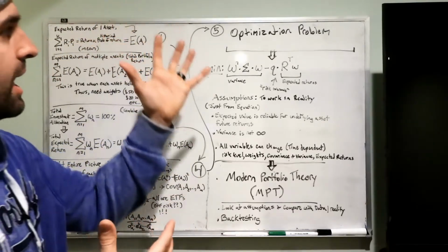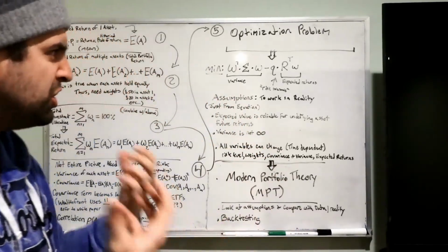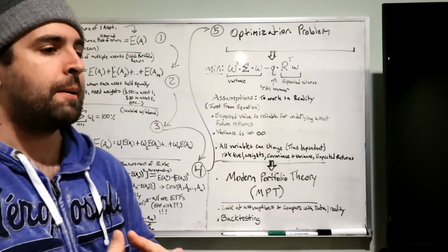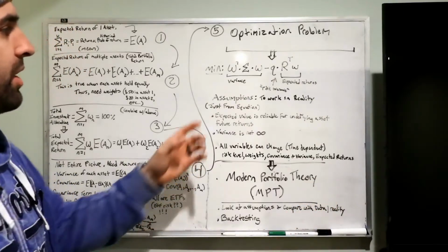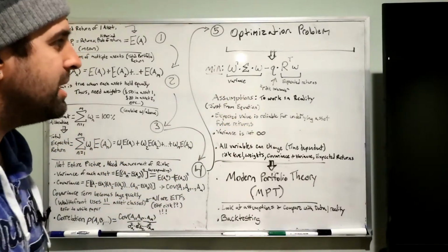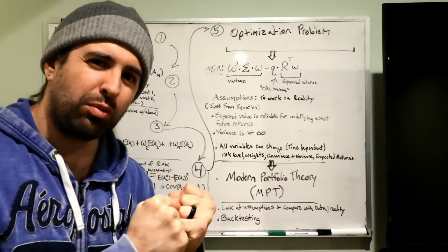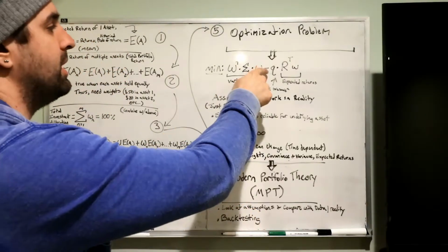Now we're at the fifth step. Okay, we've got this optimization problem that we've thought of. We're geniuses. We thought, you know what? We want to maximize our return. So one way to write that would be with all these goofy symbols. So we want to minimize something. What do we want to minimize? The difference between how much our return is going to vary, pretty much, given some level of risk.